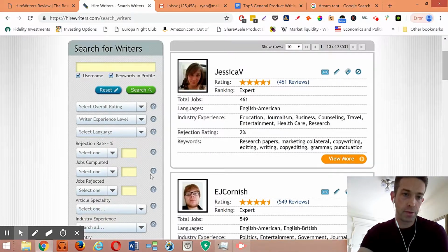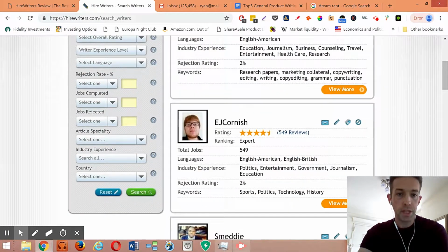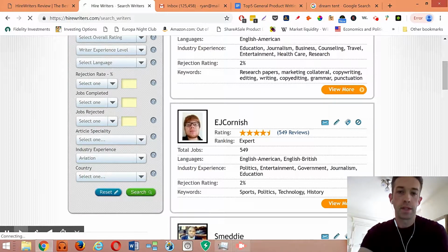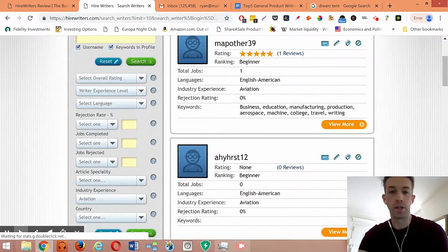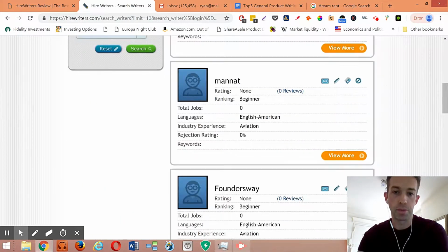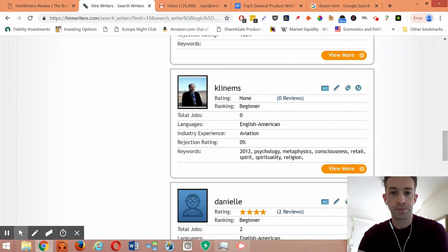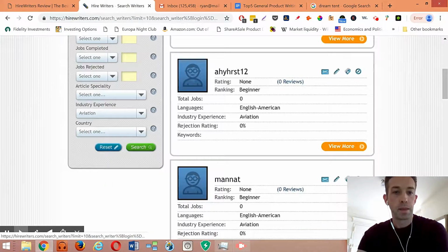So they have a lot of filtering options here. So if I were in a particular industry, say that I really cared about aviation, for instance, that's something that I wanted to have writers for that specific experience. Oh, they don't have pictures for everybody. Maybe I spoke too soon, but maybe because this is very niche. But aviation looks to be a very niche type of thing. But I mean, you can see what I mean.